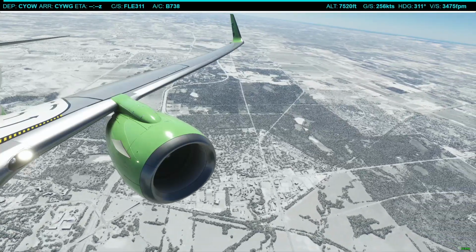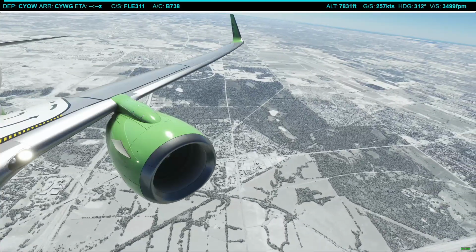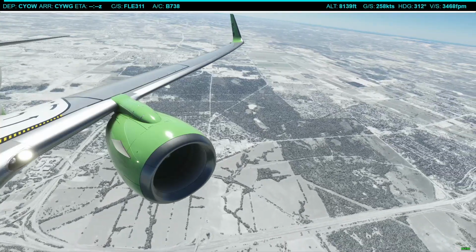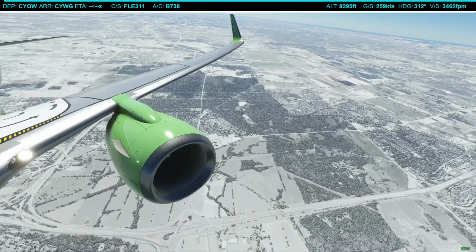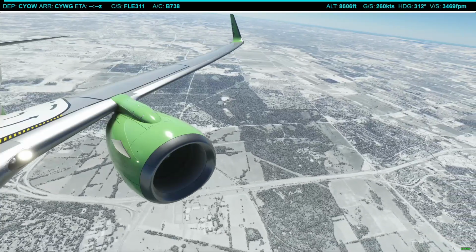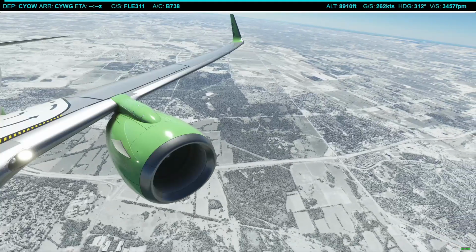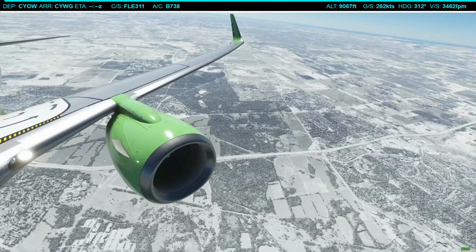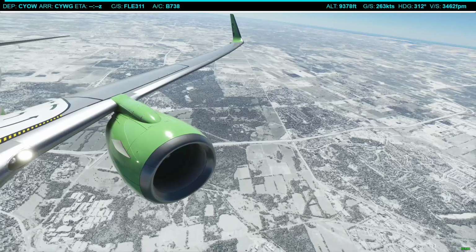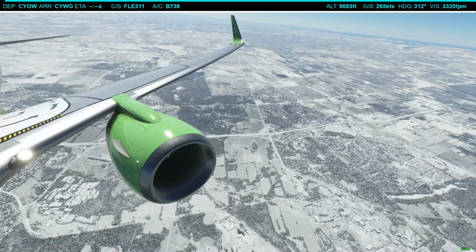For those wondering, Flair Airlines is a low-cost carrier flown in Canada. They do go to some international destinations, I believe. There are some Caribbean spots that they go to. I know they primarily fly in Canada. But I believe they do go to some Caribbean spots. I think Mexico also. I could be wrong. I'm not sure. I know they do some flights out of Calgary. I believe Calgary is their hub. They fly to places like Thunder Bay and Kelowna. This would be a fantastic aircraft to fly into Kelowna.